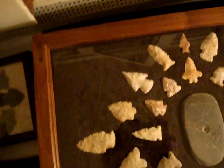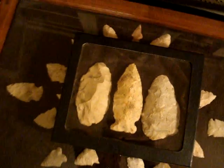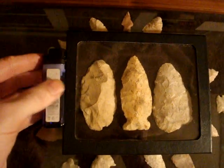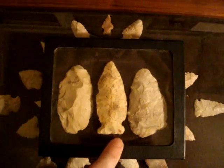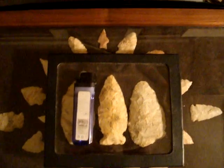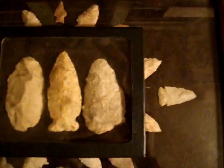Let's see, here's some of the bigger pieces I've found. For reference, let me see here, what do I got in my pocket? I always use a big lighter, because everybody knows how big a lighter is. There's a lighter. This is a little, I don't know if you'd call it a hoe or a scraper where you're from. The biggest point I found is the size of a lighter. So, all those big ones you see on eBay.